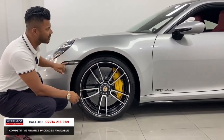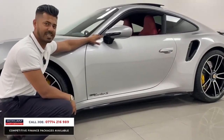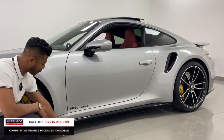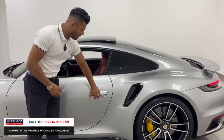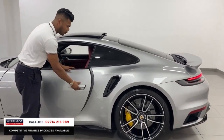You have the little repeaters on the side there. See this little section here, what you call the mirror base? That's an extra, costing just under £400 to get it finished in high gloss black. The 911 Turbo S finished in black, and then going back to the exclusive exterior package, finished in black as well. You have the flush door handles. I've unlocked it to get in and out of the car, but when it's locked, it's nice and flush. Unlocked, it pops out enough to get your hands in there and open the door.